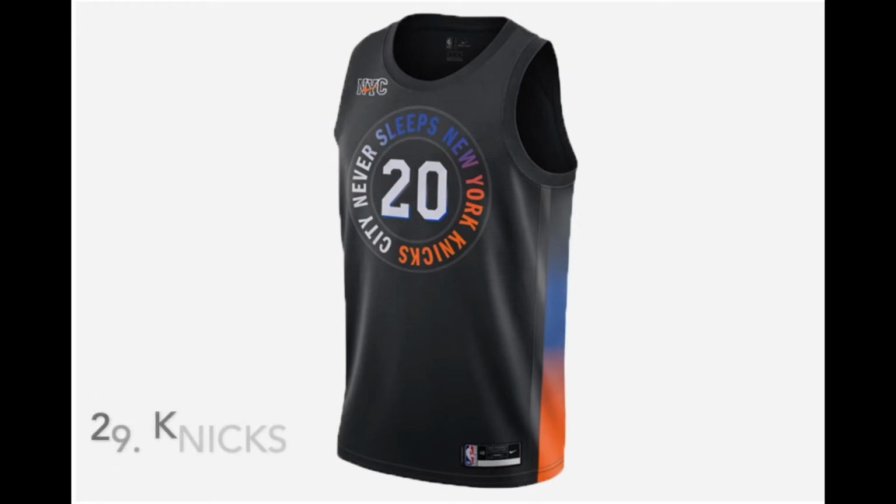Just like the Pelicans one, this one is also really horrible. I think the slogan on it is hard to read. It's in a circle. Not to mention that the numbers are right in the middle. And it's just really ugly overall. Yeah, the Knicks did not do good on this one.